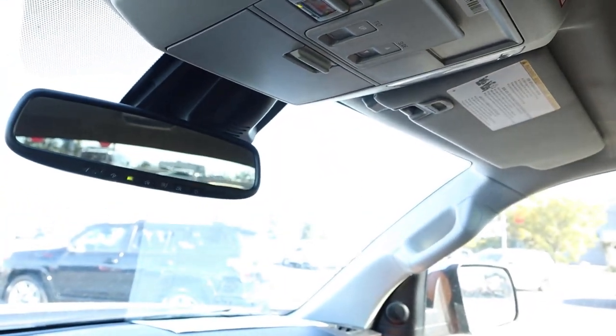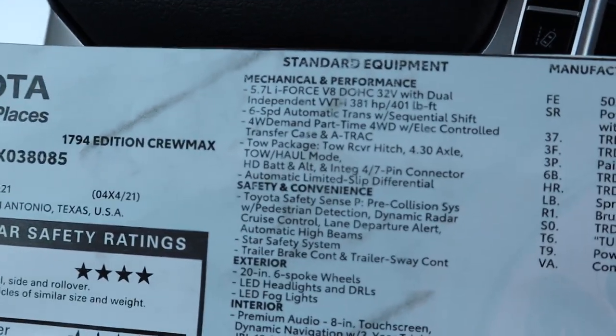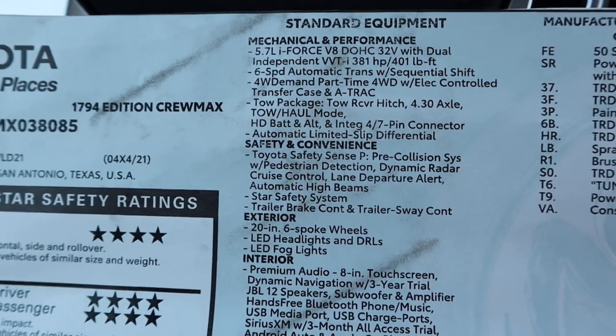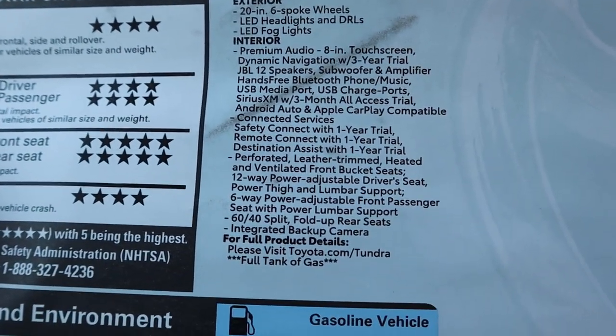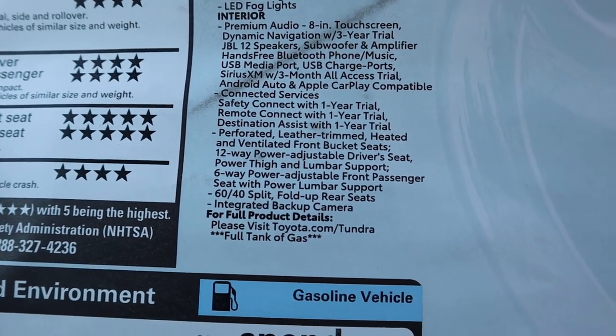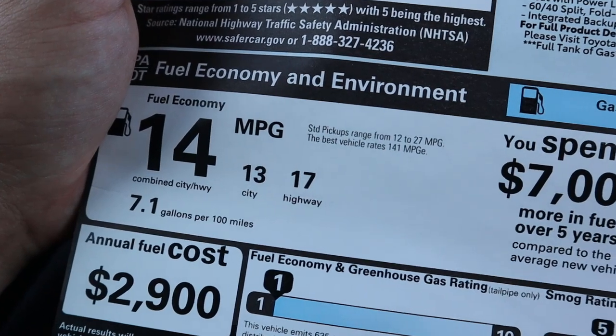Let's look at the window sticker. So here's our window sticker for this 1794 edition. You guys can see the standard equipment here with the truck. So if you guys want to read through all that, feel free to freeze the frame. I love how they have full tank of gas as part of the window sticker. That's awesome. And then we talked about the fuel economy earlier.